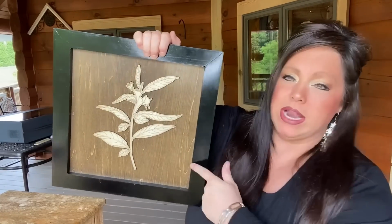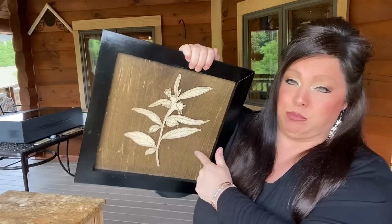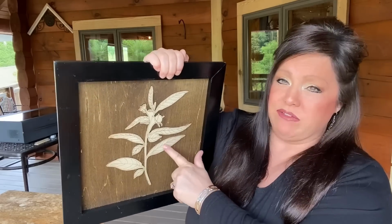Okay, so with this next picture, what I did was I stained this board, and then we did an engraving and cut this out and then framed it. And I think it turned out really nice.